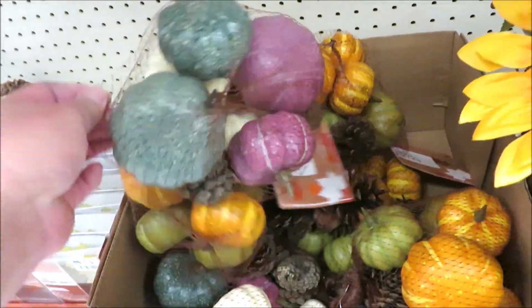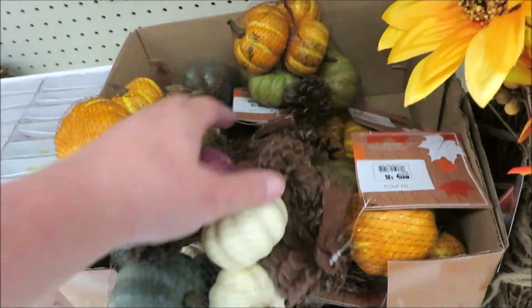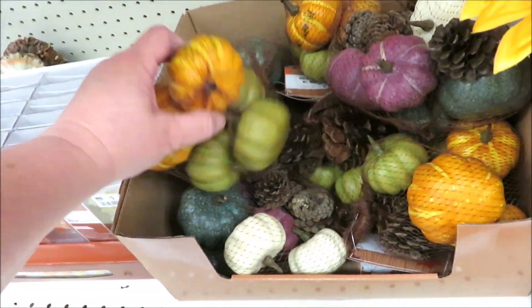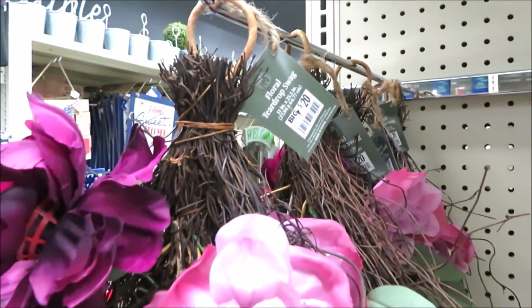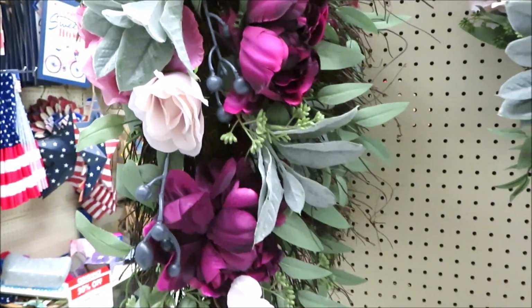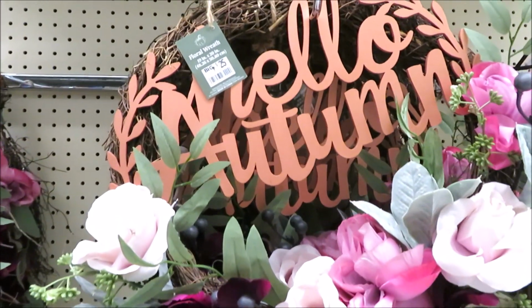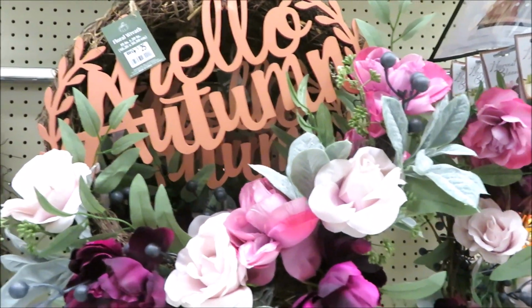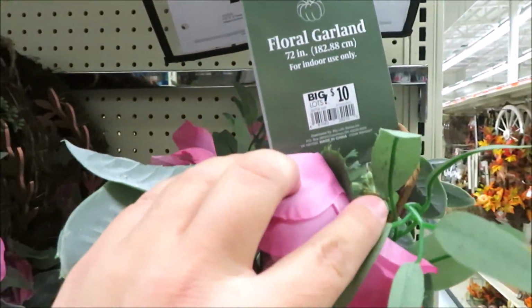And the last thing before we get into all of the pink and purple items, these bundles of pumpkins for $6. So that one you're seeing a preview of the colors and then a little more traditional. They have pretty much a lot of the same pieces as the other traditional colors. A swag for $20, this Hello Autumn wreath for $25 with copper letters, and this little garland for $10.